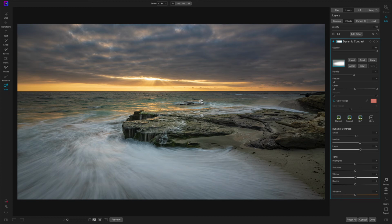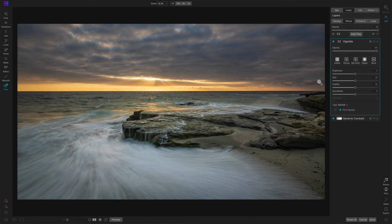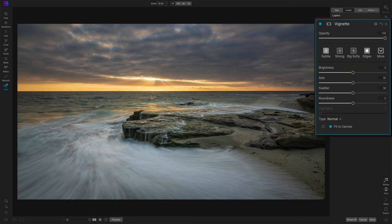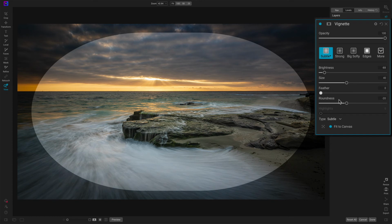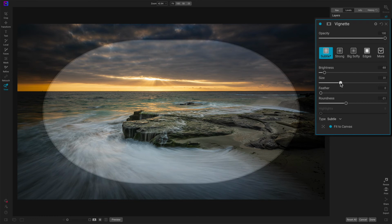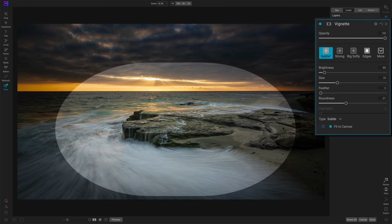Well, they have a really good vignette tool. I might as well just do my vignette here. I'm doing a smart photo, so I can always open it back up and re-edit if I need to. When I work with things, I like to start with subtle. I'm kind of a subtle guy. I'll take the brightness down and the feather down so I can see where that vignette is. Shrink that down some, and then position it, as this is where I want people to look.